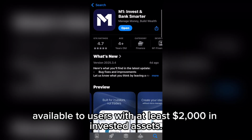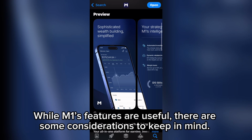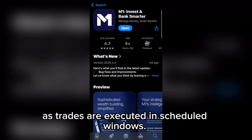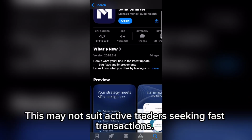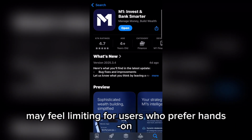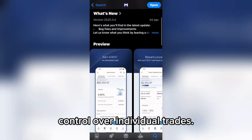in invested assets. While M1's features are useful, there are some considerations to keep in mind. M1 does not support real-time trading, as trades are executed in scheduled windows. This may not suit active traders seeking fast transactions. Additionally, M1's platform may feel limiting for users who prefer hands-on control over individual trades.